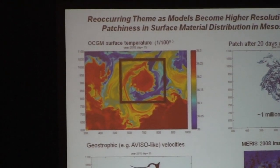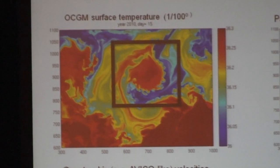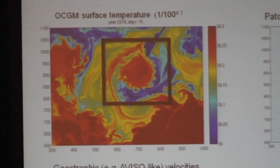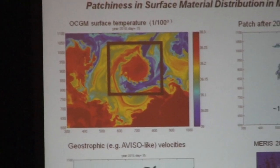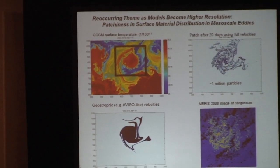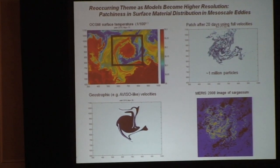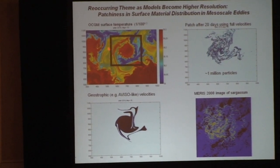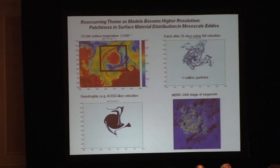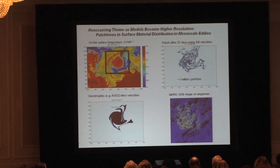Another interesting thing we did was we pushed the models to finer and finer resolutions than ever before. Models just 3 years ago were being run at 3-kilometer resolutions. Greg, during our last experiment, was able to push it to 50 meters. Okay? Big difference. And what happens when you do that is you take a feature in the ocean and you put a bunch of particles. Let's see how they are going to be distributed. You see this very, very weird pattern. Okay? It doesn't look very real.